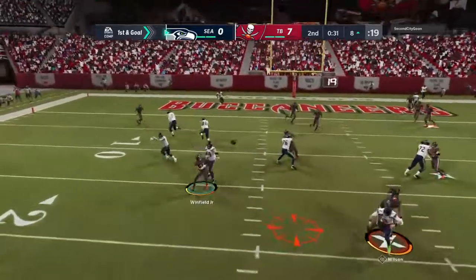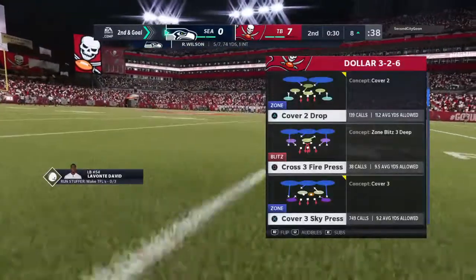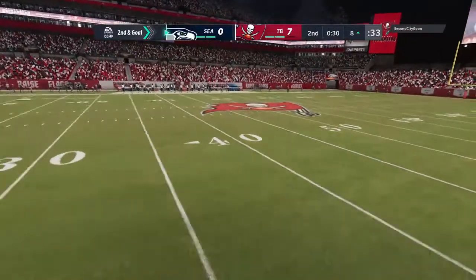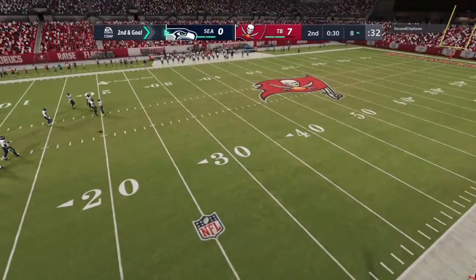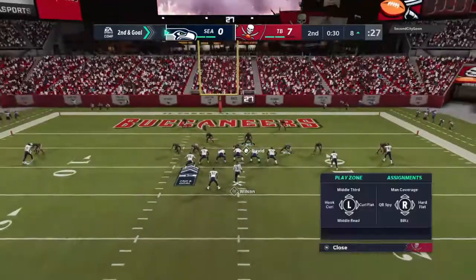There's Wilson. And this will be incomplete. To this point, I've been impressed with the work defensively. They have not allowed a lot of receivers to run free. And there's another example, another incompletion. Nothing on first down, so the ball remains at the 8-yard line, 2nd and goal.